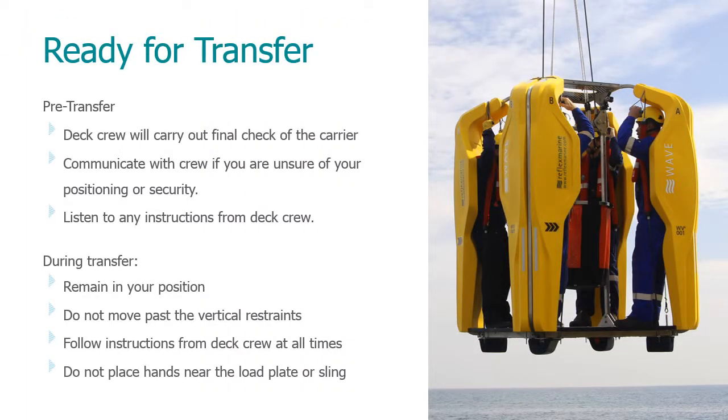Prior to the lift, the deck crew will carry out a final check on the carrier. Communicate with the crew if you're unsure about your position or security, and listen to any instructions from the deck crew.